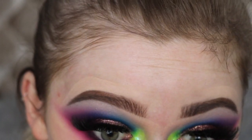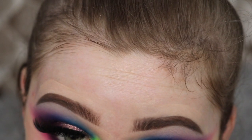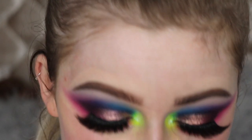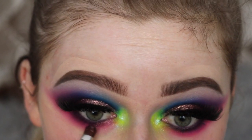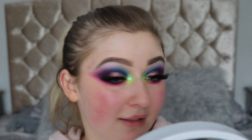I'm going to put some more NYX glitter glue. Stamp it down there. And I'm just picking up with that shadow brush and going to put it right on the lash line. Cute. Let's do this face because I can't look at these eyes anymore. I don't even think the yellow really goes with it, but you know, whatever. Instagram makeup, innit?